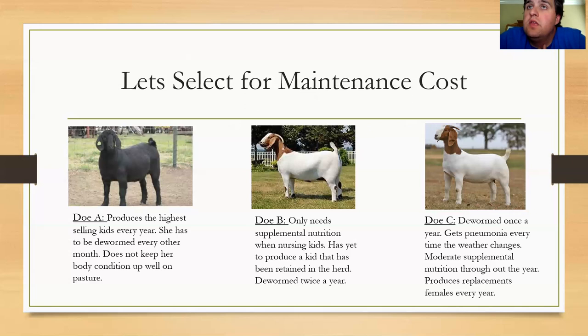Doe C, she gets dewormed once a year. So that's probably the best one as far as dewormer. Only one time a year, that's not a lot of cost. However, she gets pneumonia every time the weather changes. So we're going to have vet cost, cost of medicines. We need to feed this animal supplemental nutrition throughout the year as well. So even though she's producing those replacement females, the cost that we have in her getting pneumonia makes her maintenance costs higher. So based on those scenarios, Doe B is certainly going to be the one we pick.